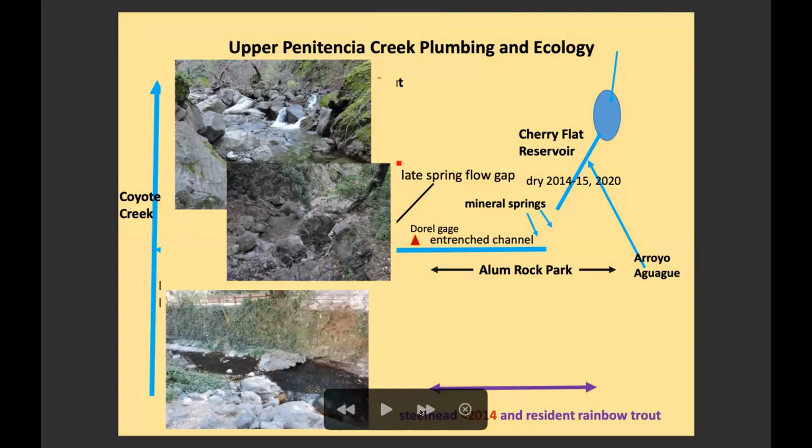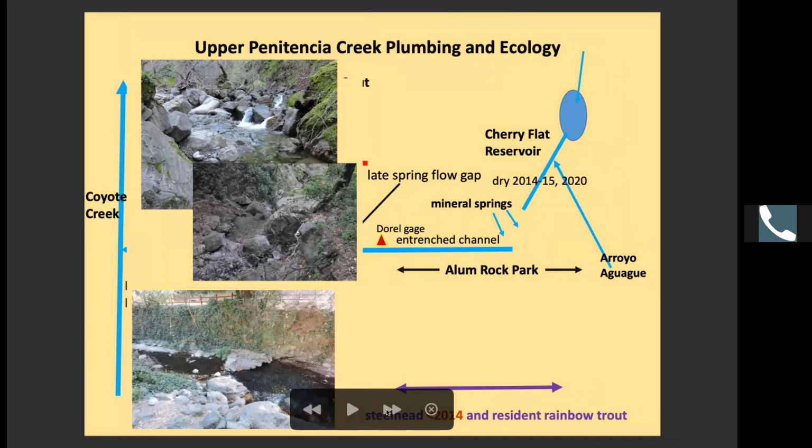The upstream portion is in Alum Rock Park, and the stream flows there are supported by a small reservoir, Cherry Flat Reservoir, that will send water down in wet years. In a dry year like 2014, 2015, 2020, and this year, there won't be enough water to support rearing in the upstream areas, but there will be water from the mineral springs downstream to the lower part of Alum Rock Park. So this fluctuates back and forth, and this has supported resident rainbow trout and steelhead. Next slide, please.